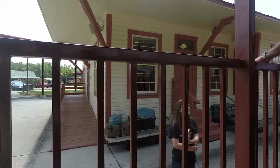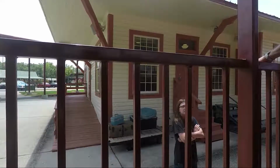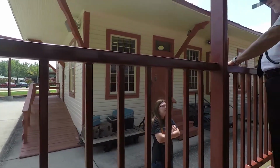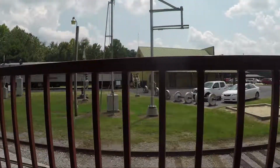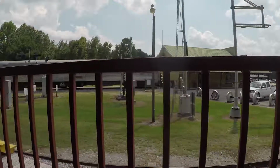Train. All ticketed passengers should now be on board and comfortably seated. The train will depart in 5 minutes. And we're about to set off on a short train ride.